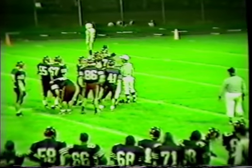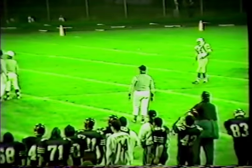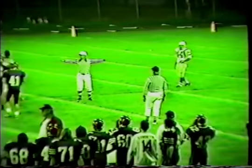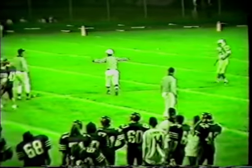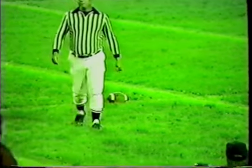Penalty is on Esko. But from who threw the flag, I would say it's got to be a procedure. Yep. Penalty is declined. Bring up 3rd down and 11. Good smart call there by the Chisholm coaching staff. 9:44 remaining here in the first period. Trust your defense. Esko on top 6-zip.